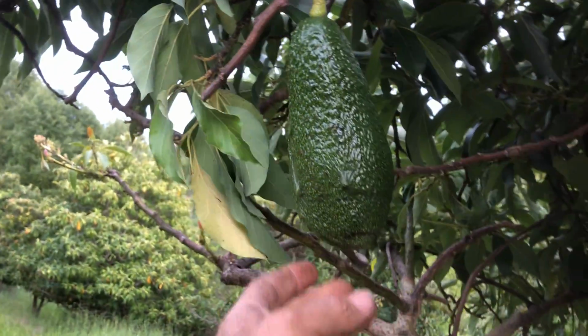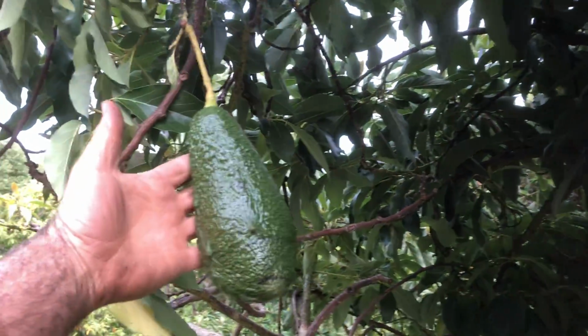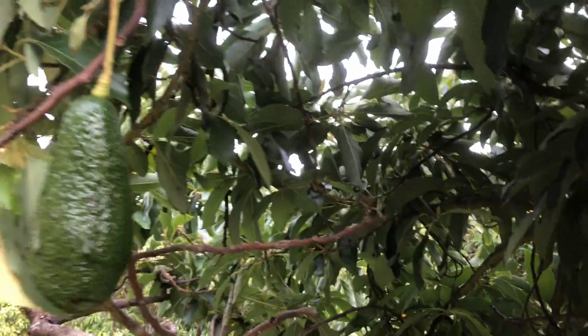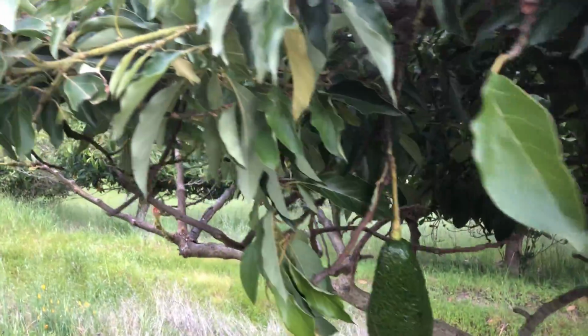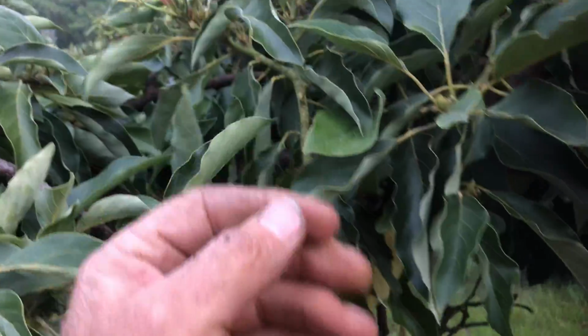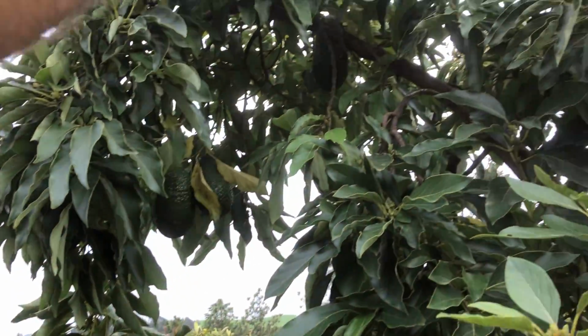Where you been? Anyway, this is a really big fruit, obviously. It's huge. But the point is I came out here last spring, this time of year, when everything was flowering. I only had 3 little clusters of flowers that looked like this. And I had one here, I remember. And I had one up there, and I had one up there.